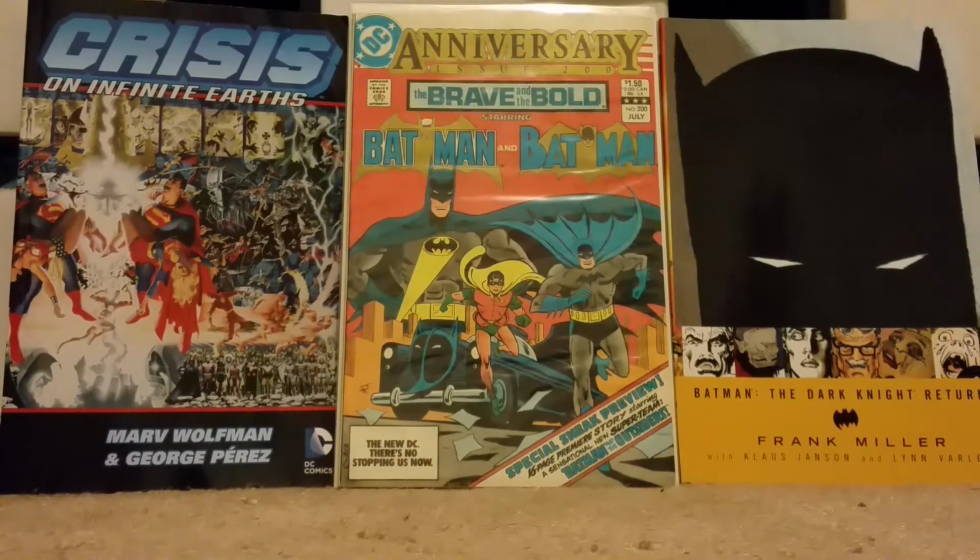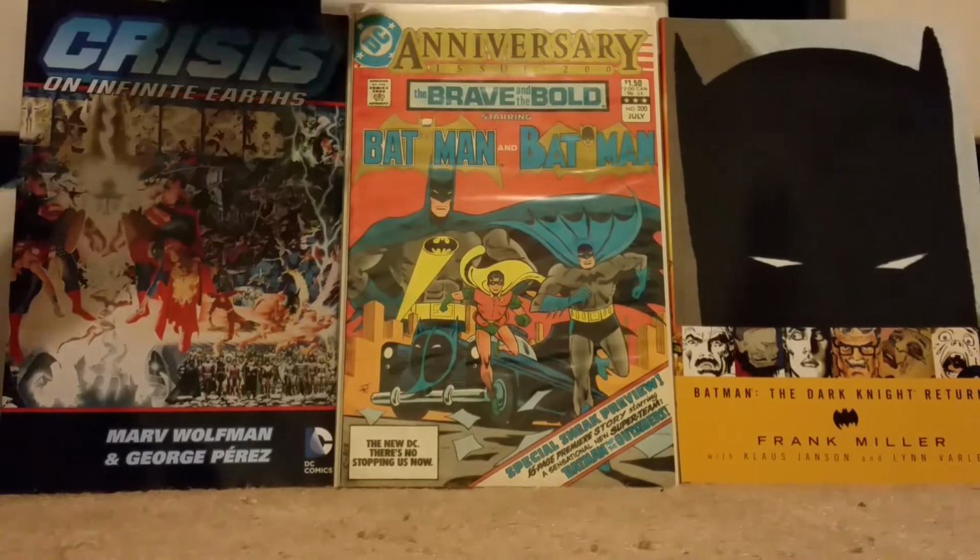Brave and the Bold number 200. This is the first appearance of Katana. I think this is the last issue of Brave and the Bold. I may be wrong, but I think it is.